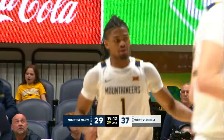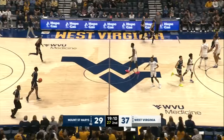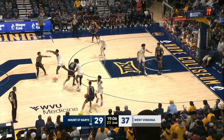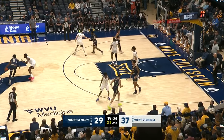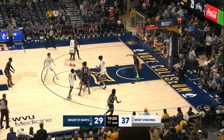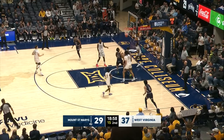Well, you can see the strength of Jasper Floyd on that move. Absorbed the contact, still had enough to get it up on the board and in. Floyd averaged 9 a game last season, scoring-wise, for North Texas. He's got 17 tonight, and West Virginia now has 18 points off turnovers.